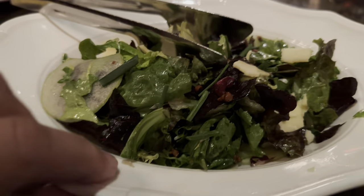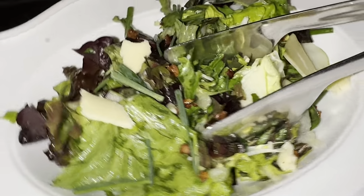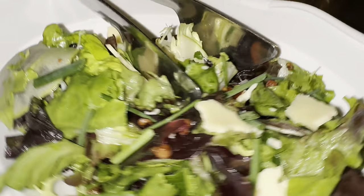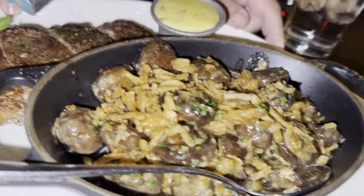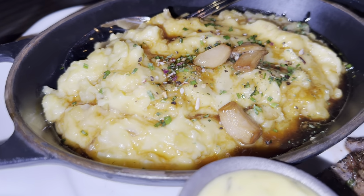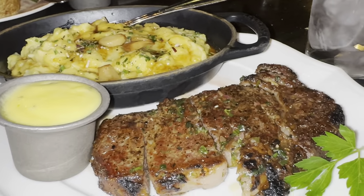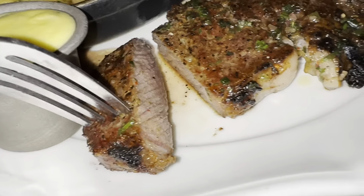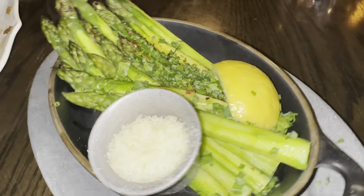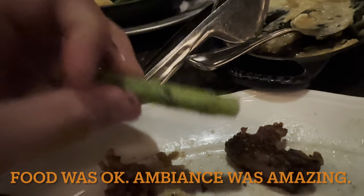Here's the apple and mixed green salad, half portion. Look at those mushrooms. Ooh-wee. Oh yeah. And look at this mashed potato. The steak. Ooh-wee. Juicy. Asparagus, really good. Mashed potatoes, very good. The mushrooms were very salty.